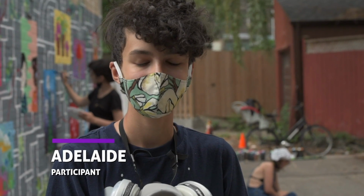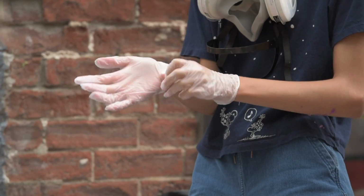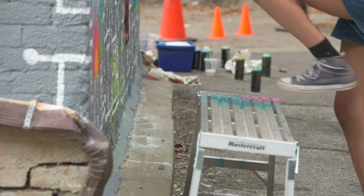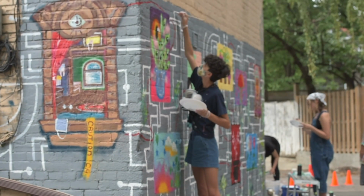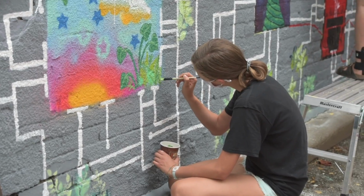I haven't really done any murals. I think one time I painted my wall, but leading up to the camp, I had no clue what spray paint and aerosol was like, so I was kind of nervous until I realized that it's actually easier than I thought it would be. Just being out here, this is part of the community that I haven't been able to be in a lot. All of us doing our own things and working together.